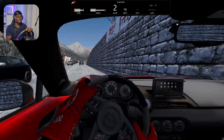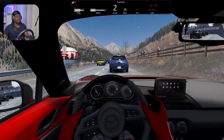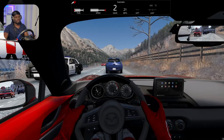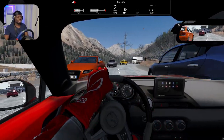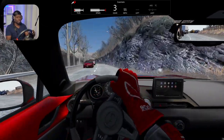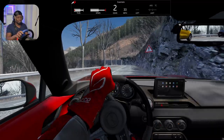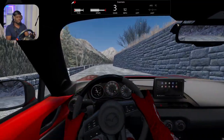Can I send the booty cheeks around? There's a lot of traffic. Sir, can you hurry up? I got place to be. Ooh, I don't know if we hit them, but I think at least we got away. 30k? Is that 30 miles per hour or 30 kilometers per hour? I don't know. Most likely 30k.